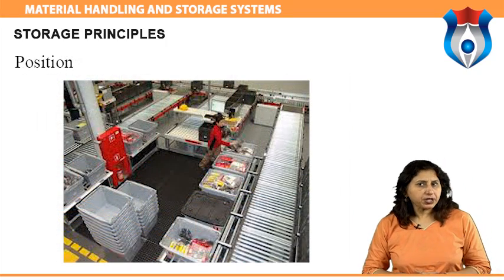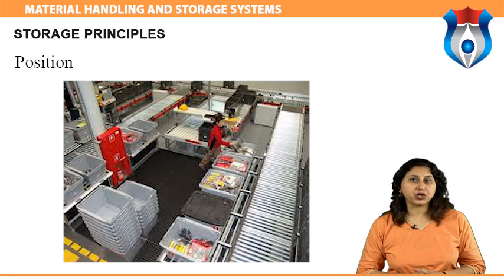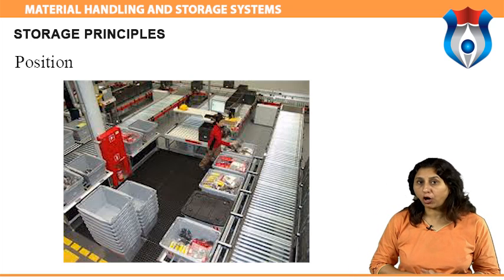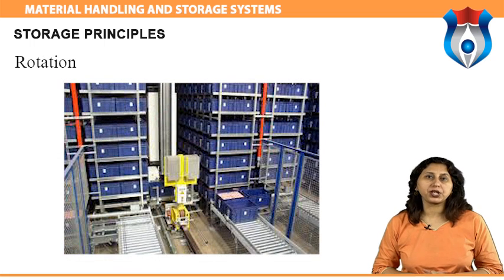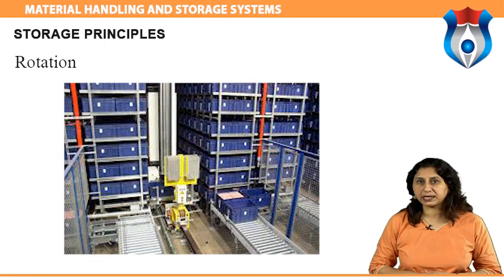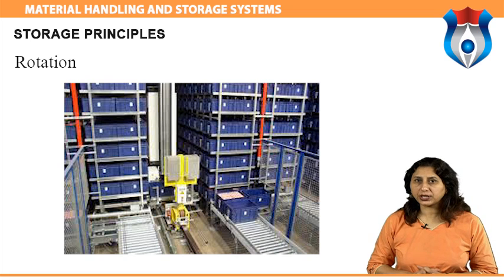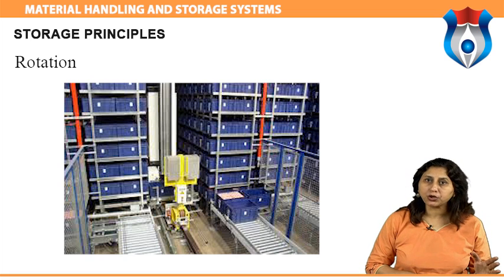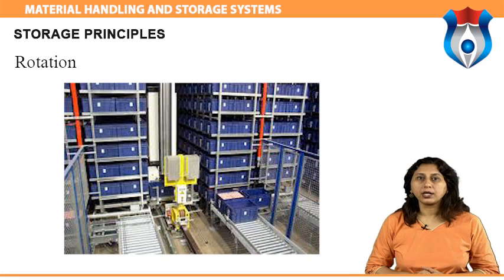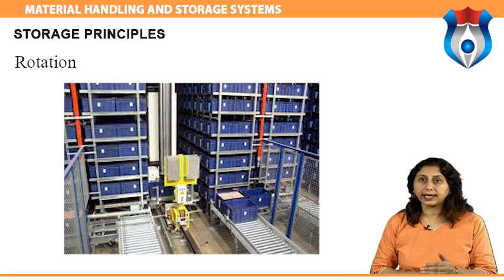Position. Position is also important when storing stock, particularly when storing stock on shelves. Rotation. Stock rotation is another important storage principle. Stock rotation is where you put all new stock to the rear or underneath already stored stock so that existing stock is used first. Now in the end, let us summarize what we have learnt in this lecture.